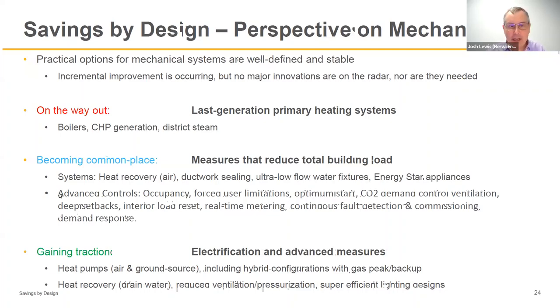So definitely becoming commonplace, we're seeing a lot more heat recovery on the air side of buildings, trying to capture every last bit of heat and cooling out of any exhaust air that we're taking out of the building. Ductwork sealing is becoming a very common measure to reduce the inefficiencies of leakage in the ductwork system. Ultra low flow water fixtures save obviously water usage, but also save heating energy for water, especially things like shower heads. And Energy Star appliances for residential buildings are a great low cost upgrade to save a little bit of energy.